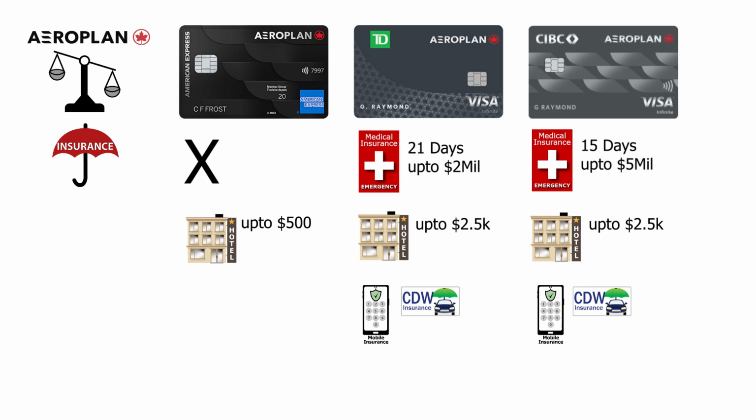So in terms of insurances, we could definitely say that the TD and CIBC will do much better than the American Express Aeroplan card, while in fact the TD would take you all the way to 21 days, and if you really need more than 2 million coverage, that'll be the CIBC.